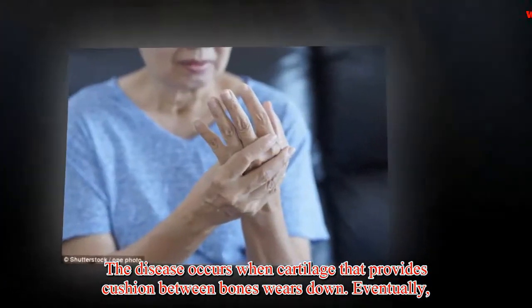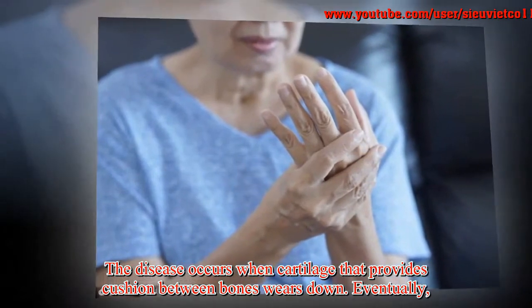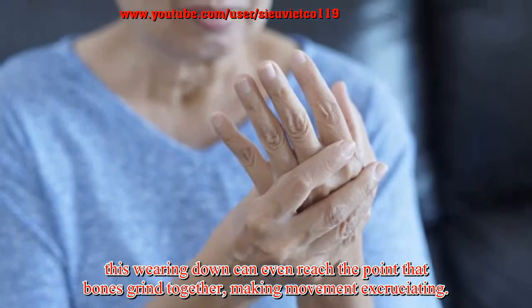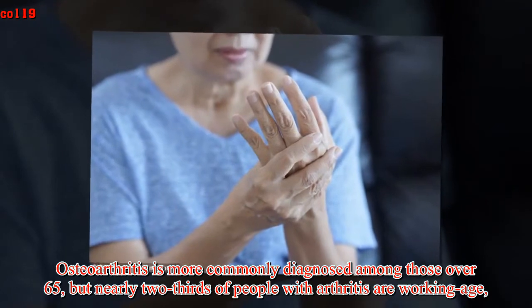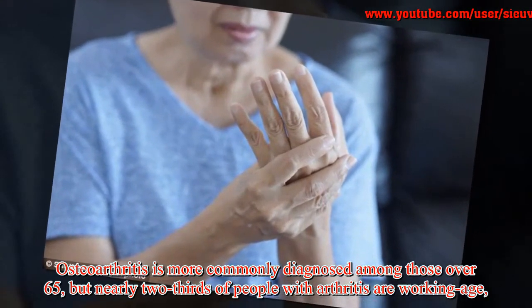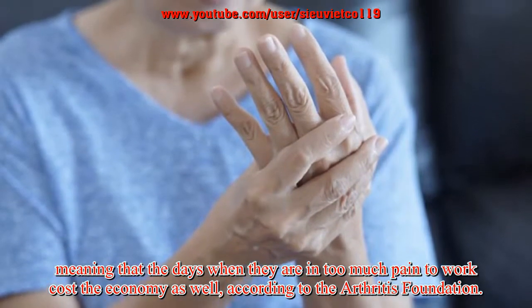The disease occurs when cartilage that provides cushion between bones wears down. Eventually, this wearing down can even reach the point that bones grind together, making movement excruciating. Osteoarthritis is more commonly diagnosed among those over 65, but nearly 2/3 of people with arthritis are working age, meaning that the days when they are in too much pain to work cost the economy as well.